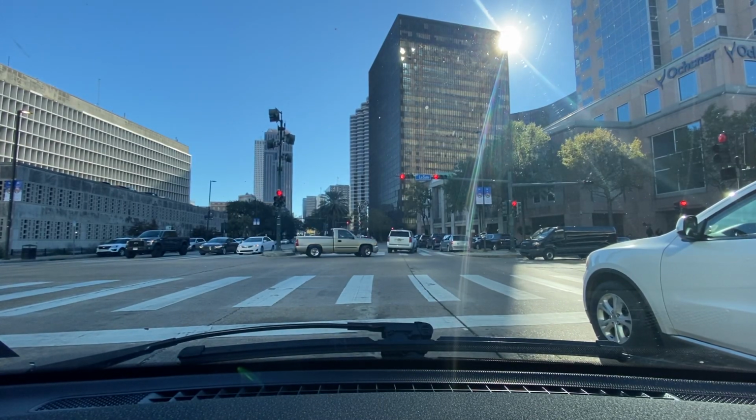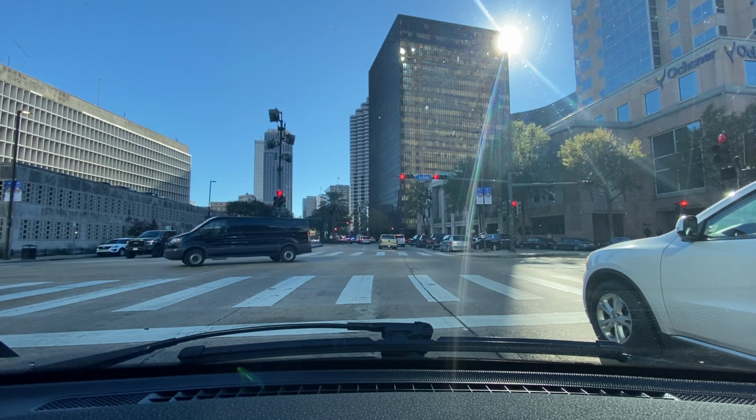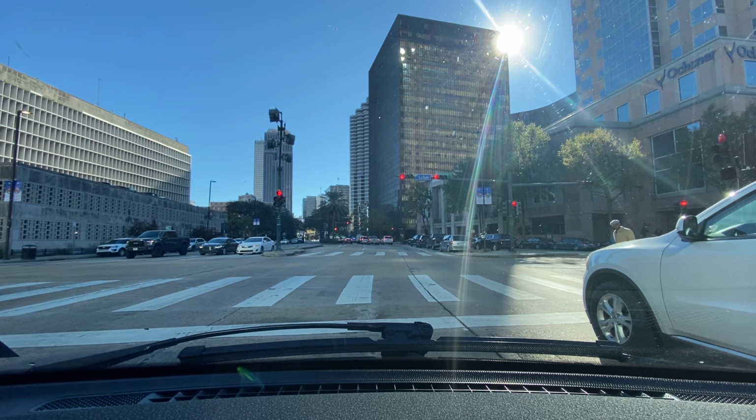The sun is out, nice and bright. Seems to be clear skies. We got cops up top in front of us. We're on a 3-lane street. We got a gentleman crossing the street in business attire. Looks like he's probably on his way to work.